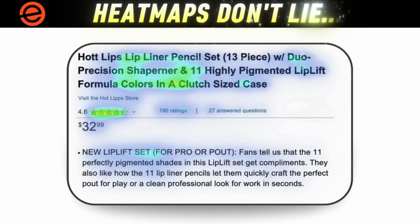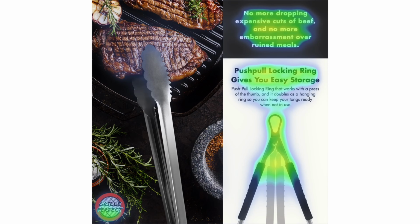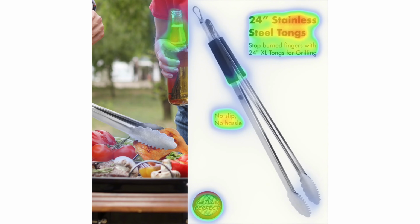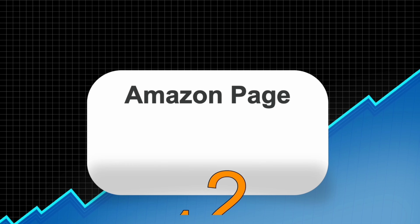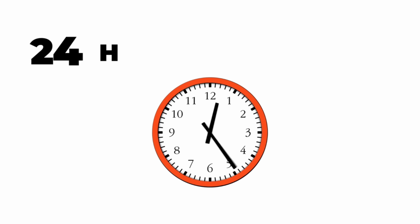Because the heat maps don't lie. Even on images, shoppers are focusing on words. Isn't that crazy? Like they did with this client's listing. Getting the copy and images right took this product from being ranked at over 30,000, that's bad, up to 832, which is really good. And that got them to page 1. The crazy thing, it all happened in 24 hours.